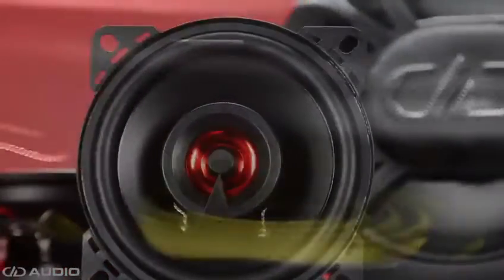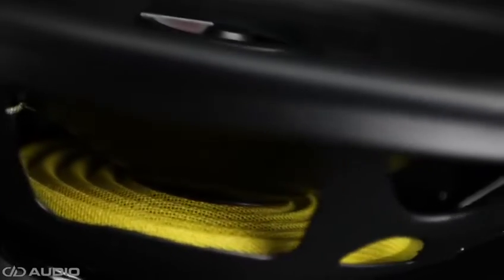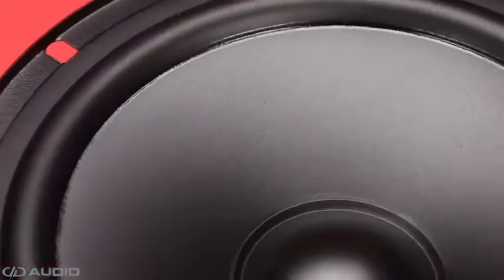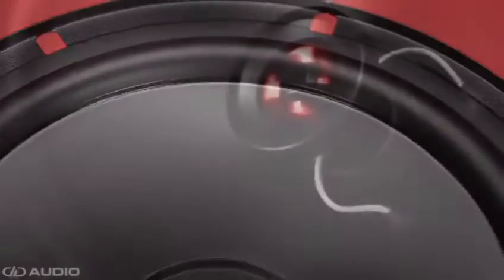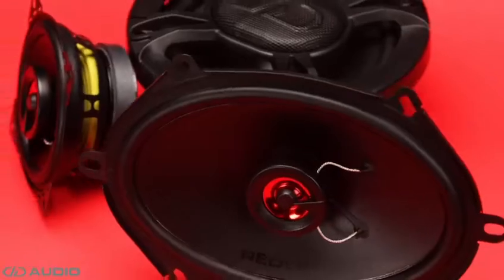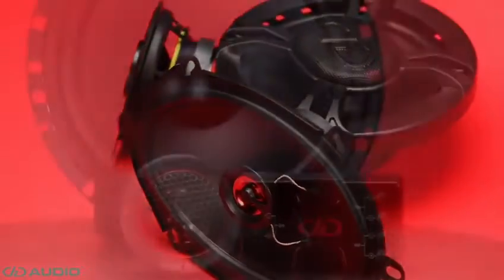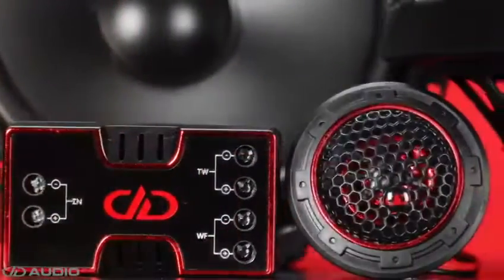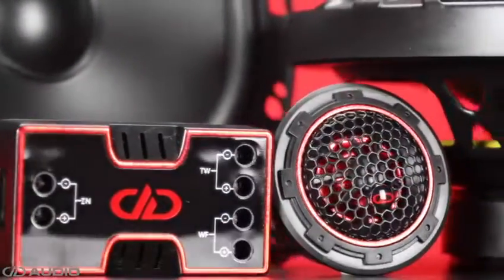Audio amplifier. Featuring Kapton former voice coils with CCA wire windings, rubber surrounds, and vacuum-form polypropylene cones, the new Redline series coaxials and components are built for accuracy, dependability, and clarity. The Redline series coaxials also feature a high-energy 13mm Mylar dome tweeter with an integrated crossover.